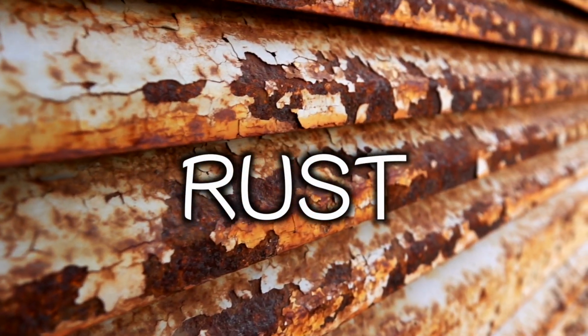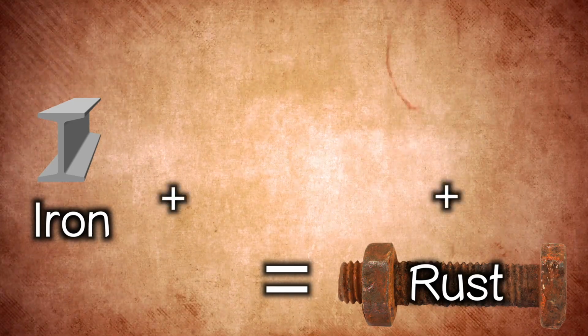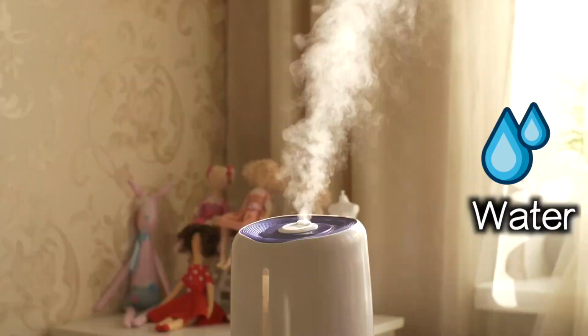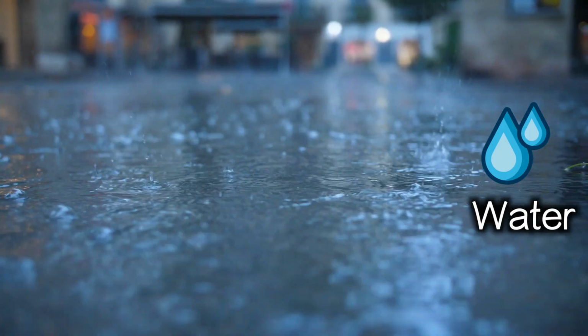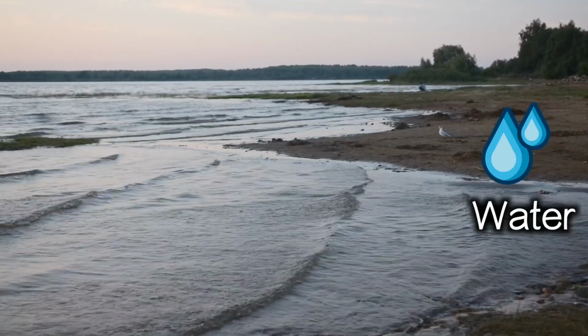Let's talk a little bit about rust first. Rust forms when iron is exposed to two things: oxygen and water. The oxygen usually comes from the air, and the water can come from a few different places. The water can be in the form of moisture in the air, like you feel on a humid day, or it can be in a more concentrated form, like in rainfall, or even a lake or other body of water washing over the material. The process can be slow or pretty fast depending on the environmental conditions, but the bottom line is that when you expose iron to these two things, it will eventually rust.